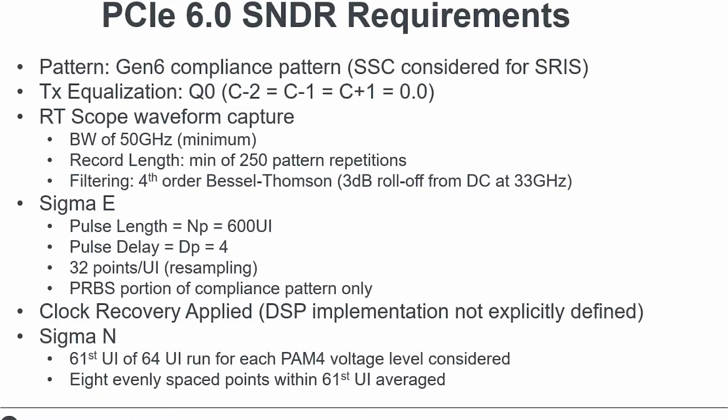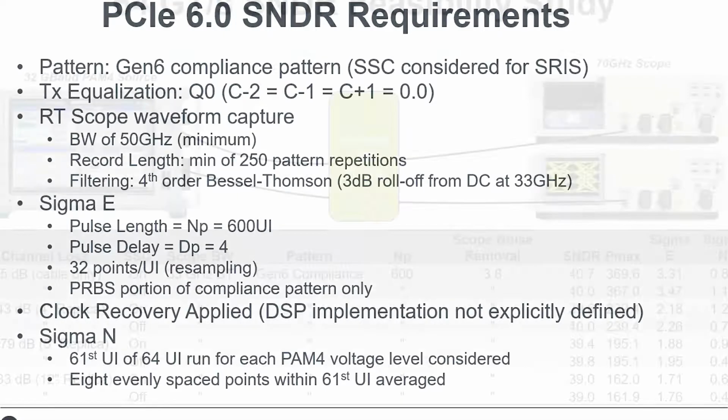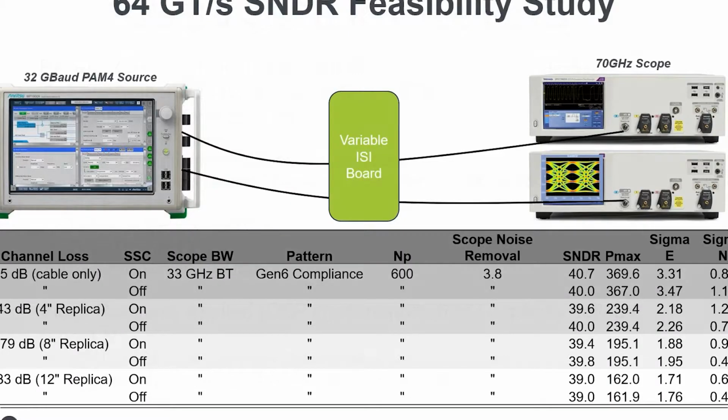And for the noise term sigma n, we will take the 64 run, which is the low frequency portion of the compliance pattern, for each PAM4 level considered. It will take 8 evenly spaced points within that average voltage level.